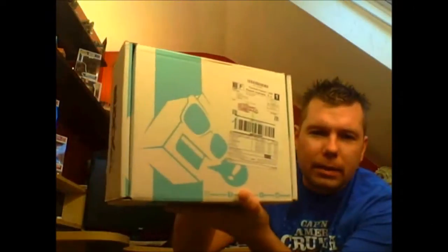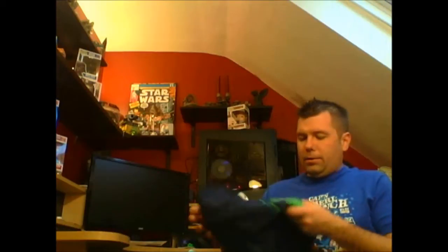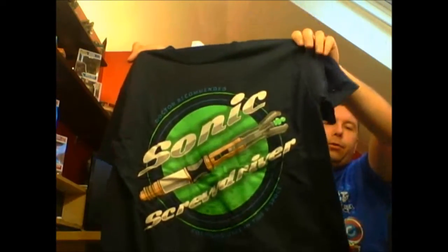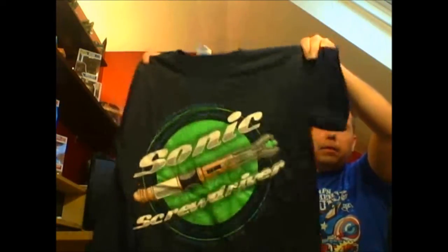Okay, and next up is the Nerd Block. Now, I have been away from Nerd Block for a couple months, but I came back because they had a Galaxy Far, Far Away theme, and I couldn't miss that. So they started out with this awesome Doctor Who t-shirt, which I'm not a fan, but I love the design, and I'm going to give it to my kids who actually do like Doctor Who.